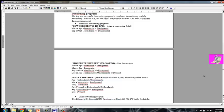Your moderate shedder, you need to deworm 4 times a year. March or April, May or June, September or October, December or January. These are just obviously suggestions. They're not set in stone, but it is a good idea to do them around this time. Now, what I have here also with these programs are different dewormers that you can use, and I will get to that.